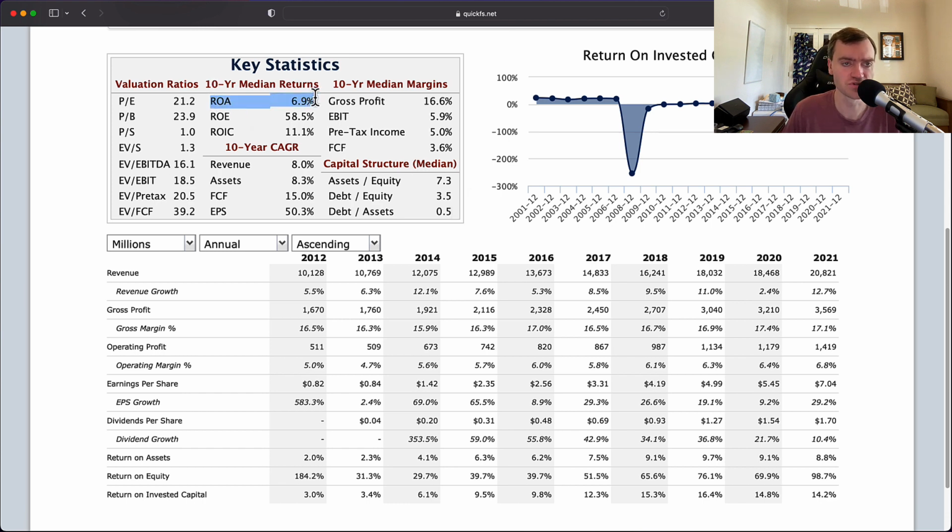10-year median return, you see return on assets 6.9%. Return on equity of 58% is amazing. 11% in return on invested capital. All these numbers are very quality numbers, looking very good.